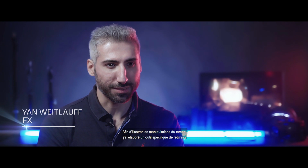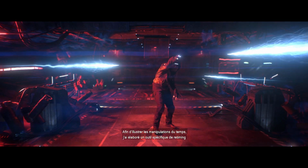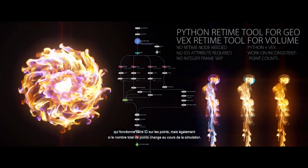In order to show the morphing of time, I retimed most simulations using a custom node I created that doesn't require ID or a consistent point count.